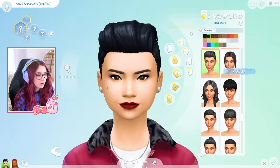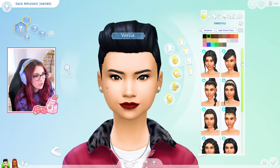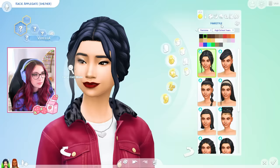All right, let's look at hair. Oh God, this is so weird without mods. Ugh, I miss it. Okay, here are the hairs from the pack. There are 12 in total. Here is the first one. Ooh, I like the braid. That is cute. Next we have this one.